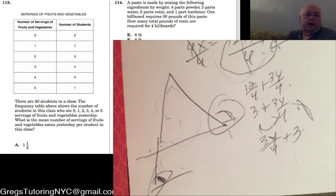All right, so we're going to look at the illustration first, as usual. Servings of fruit and vegetables. So the left-hand column is the number of servings of fruits and vegetables, and the right-hand side is the number of students who apparently ate that number of servings of fruit and vegetables. So the left-hand side goes 0, 1, 2, 3, 4, 5. And the right-hand side is 5, 7, 3, 4, 0, 1.